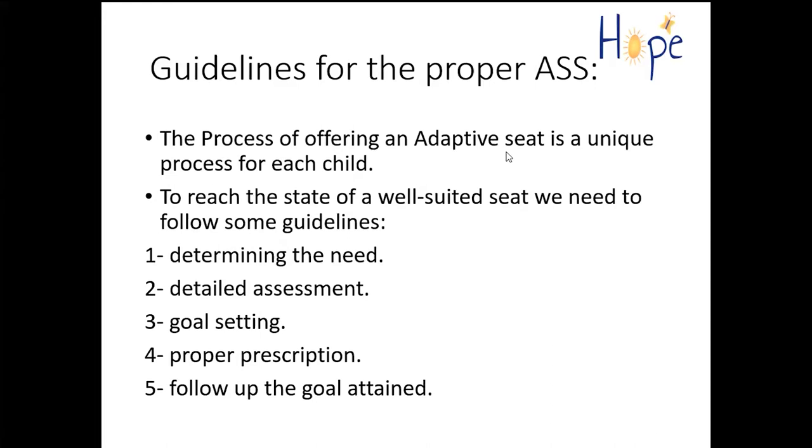So how do we decide about this? First, we need to determine if they are in need or not. We as specialists have measurement tools, assessment scales, numerical things that we can use that can tell us this child needs an adaptive seat, or we can just wait and with therapy they will sit on their own. So first we need to see, is this girl, is this boy in need of a special seat, or can he sit on any conventional system that's available in any shop.